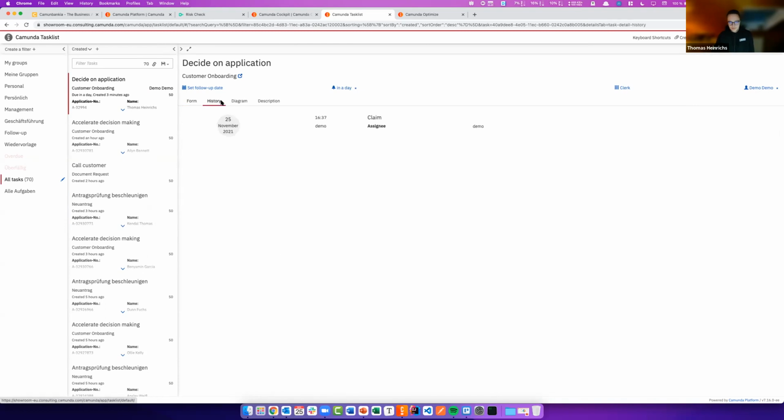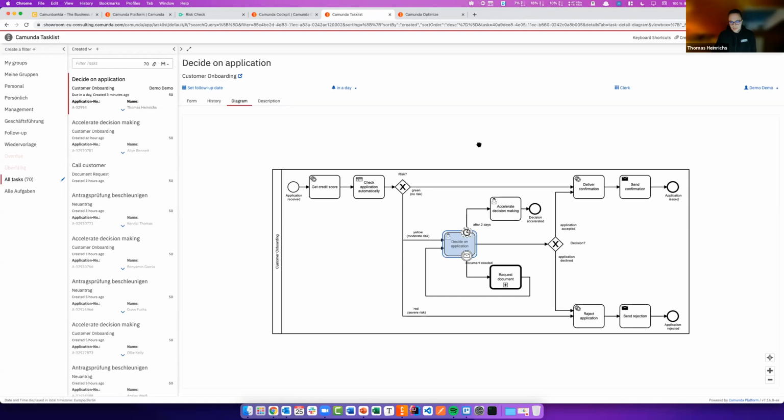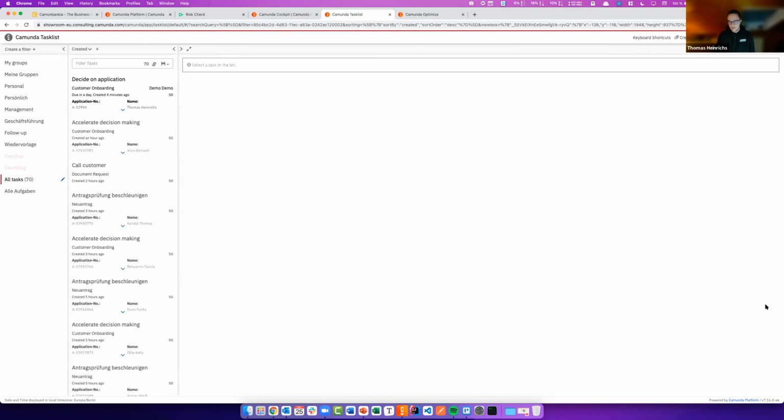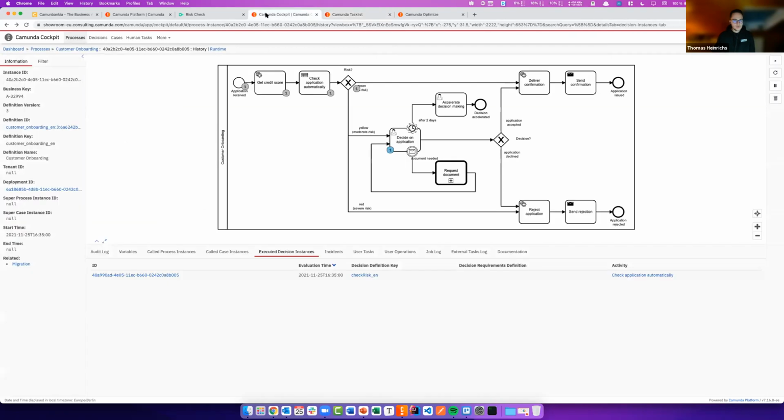So of course, the history is logged. A clerk can take a look on the diagram to understand what kind of role he plays in the process. And apparently that's quite important for a lot of people to understand why they have to do a certain task and to understand which place they take in such broader process. So plenty of possibilities, but in the end, we need to make the decision. And in this case, we have already seen that Thomas has got his premium package approved previously. And so this might be simply fraud or something has gone wrong, and we will just deny it. Completing it and going back to the Camunda cockpit.